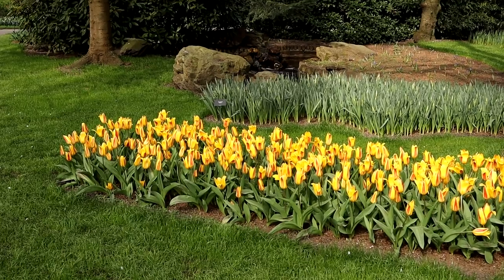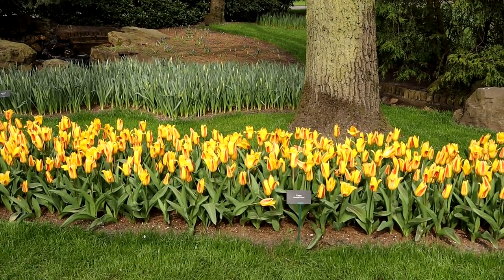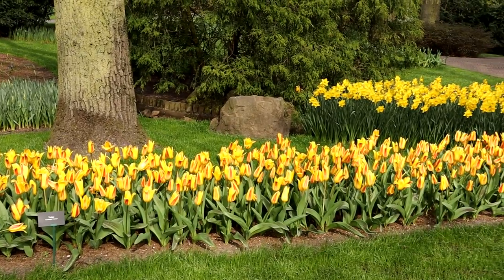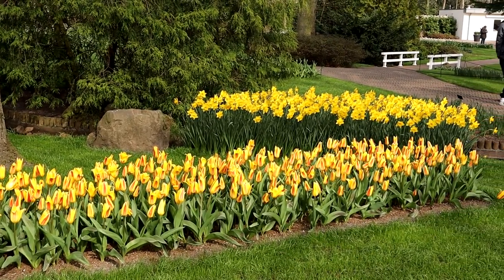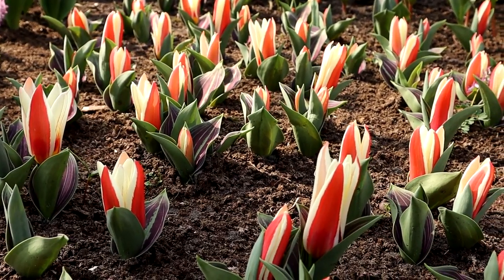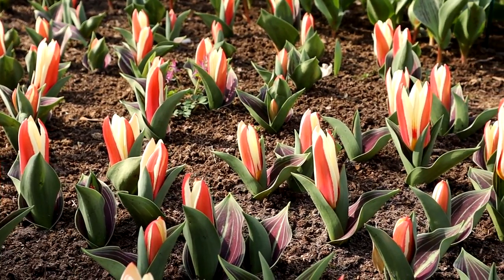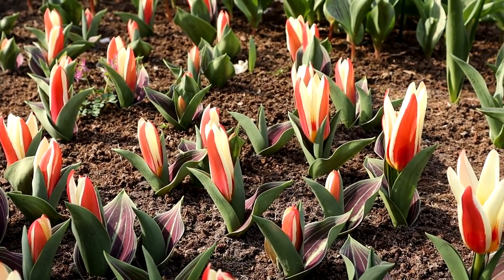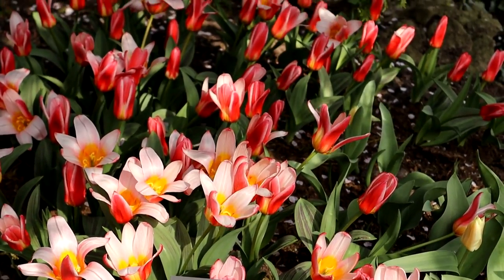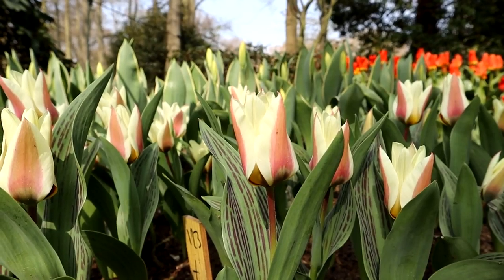This particular one here is Giuseppe Verdi, and I had it for so many years in my garden. On a dull day, you get the typical lipstick shape to the flowers and can see the red stripes on the outside of the petals as they stay closed. But on a sunny day, those petals, they just fall right open and you can see right inside its throat, as if the tulip were laughing at the sun. An absolute cutie.